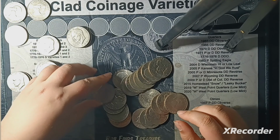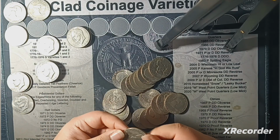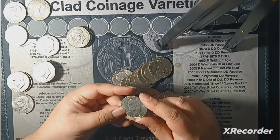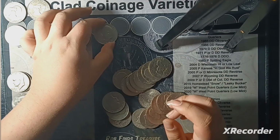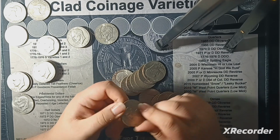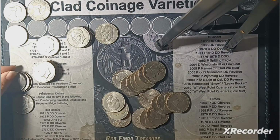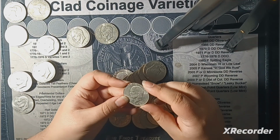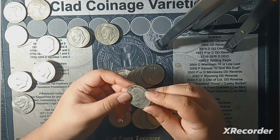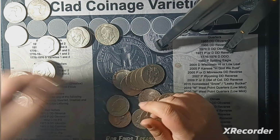72D, 71D again, and I also have to look at some of the other varieties. 72 Philadelphia. I got to look at some of the other varieties that exist. I know the 72, I think, has a variety. 78 Philly. We're also, again, making sure to see if there's any 73s in here because those are NIFCs. There's a first from 77.